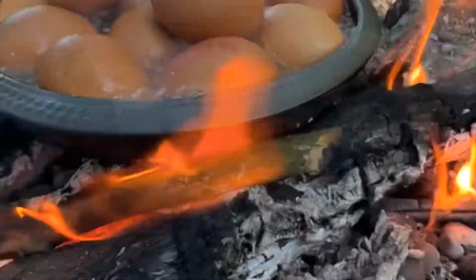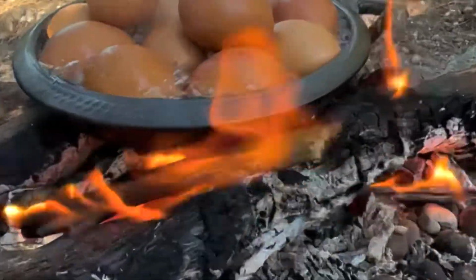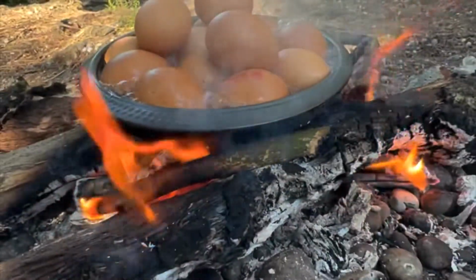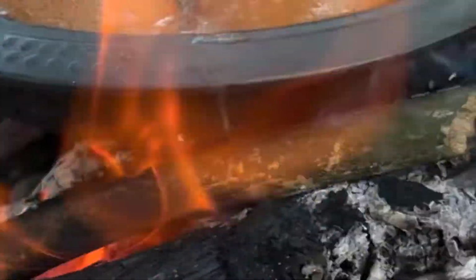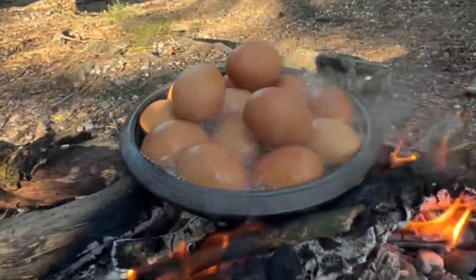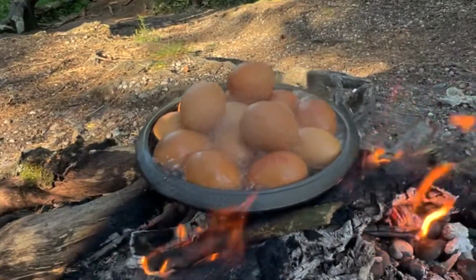Yes, people, you know what time it is. Boiled eggs in the forest. Who laid these eggs there on the fire?